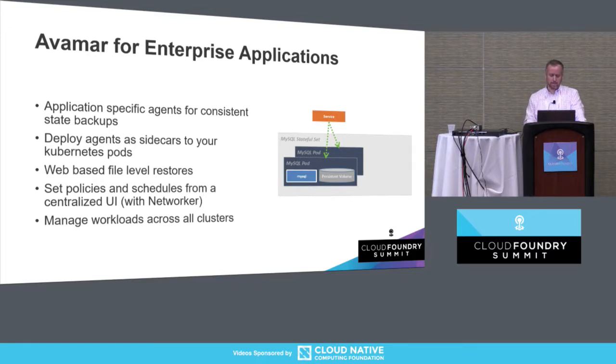So, if you have 50 Kubernetes clusters deployed, you could have Avamar running centrally, push out clients inside of your Kubernetes clusters to your MySQL servers, to whatever else you're running, and manage data protection from a centralized point. And very simply, it just runs inside of that stateful set. So we push the client in there, and it's running all the time.